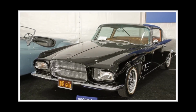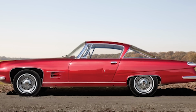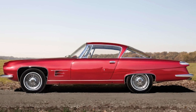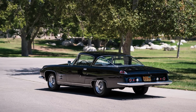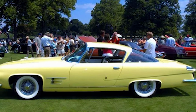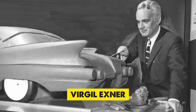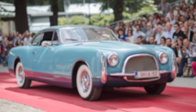The Ghia L6.4 remains a symbol of a unique era in automotive history when bespoke craftsmanship and international collaboration produced vehicles that were as much works of art as they were modes of transportation. Its story involves some of the most influential figures in car design and manufacturing, including Eugene Casarel, Virgil Exner, Luigi Segre, and Paul Farrago, as well as iconic brands like Chrysler and Ghia.